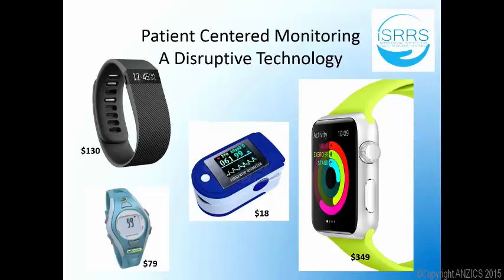Mom is sick. She's not being monitored. I'm going to go to the pharmacy. I'm going to buy one of these things. And I'm going to stick it on my mother because I'm worried about her. And I think that the real driver in the improvement in monitoring in hospitals is going to be patient demands.